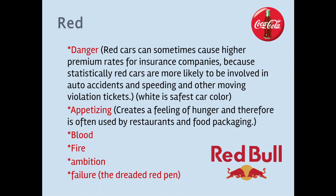Why is that? Well, we're not exactly sure. It may be one of two reasons. It might be because the type of person who is attracted to a red car is already naturally an aggressive person, or maybe more of a risk taker because of the nature of red, so they're just attracted to red cars.